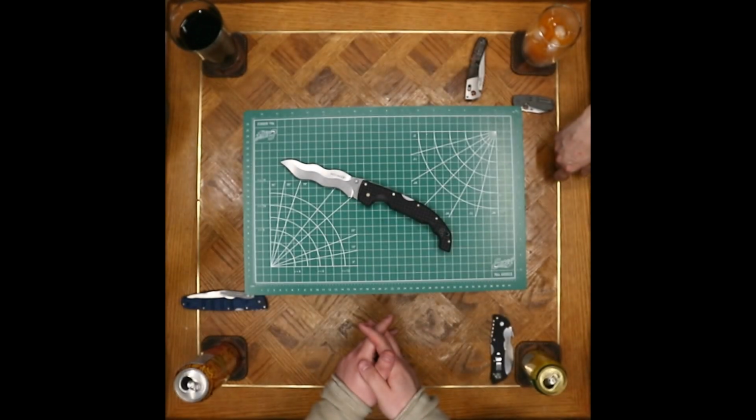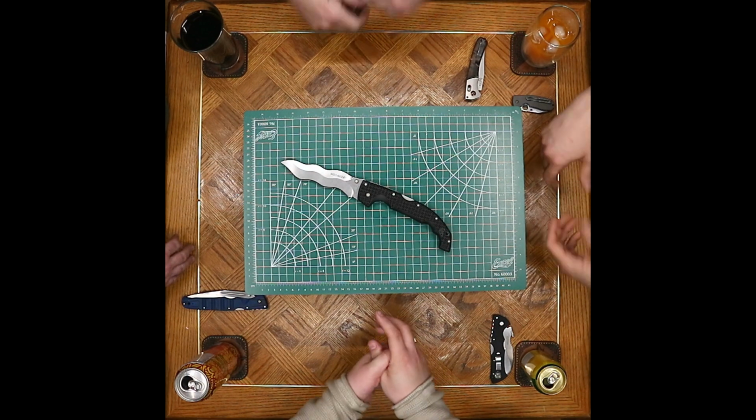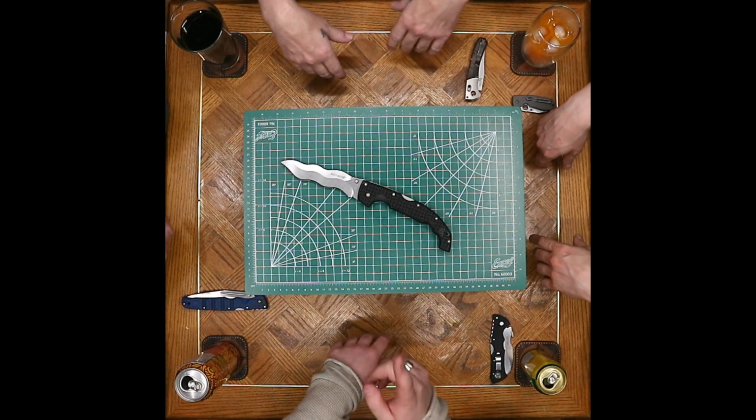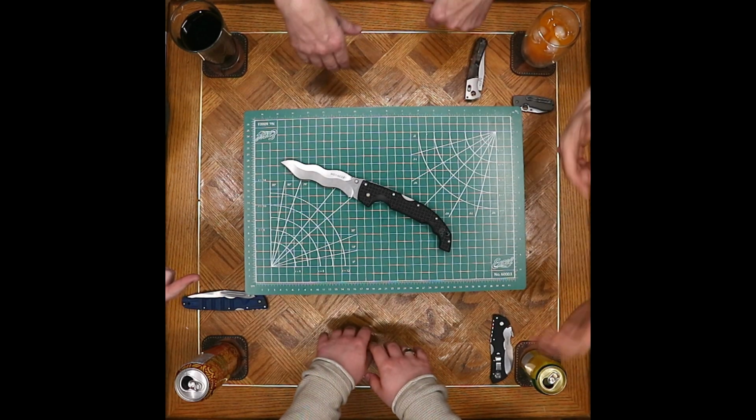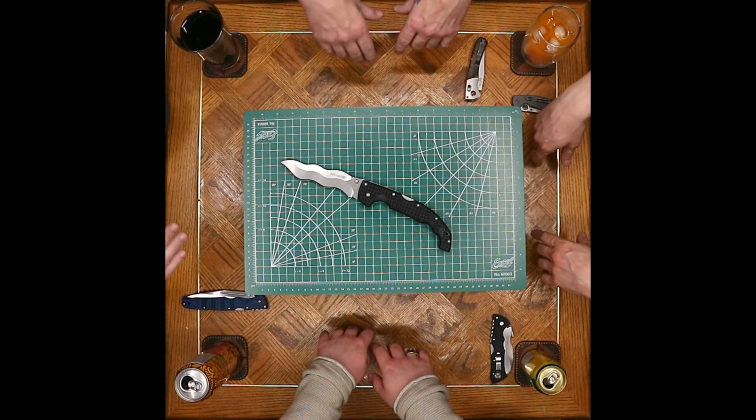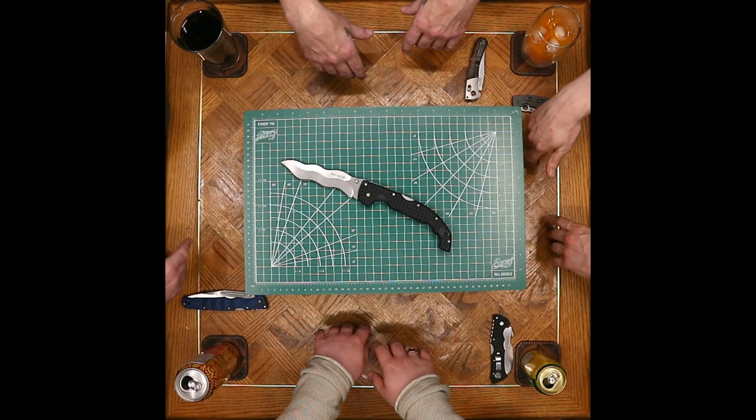I almost didn't get it out in time. It was so hard to get out. You almost stabbed Nigel. There could be casualties when that type of thing happens.